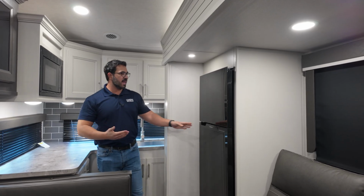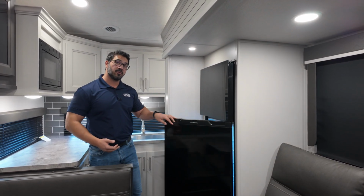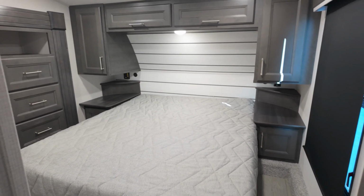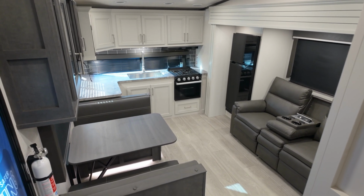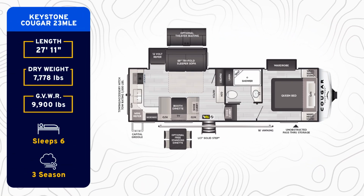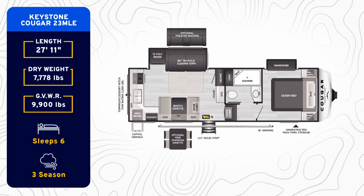And as you can see, with the main living room slide closed, we still have full access to the fridge. This right here is a fantastic couple's fifth wheel because it's under 30 foot and has full access even when the slide is completely closed, meaning you can access the refrigerator, the bathroom, and the bedroom.